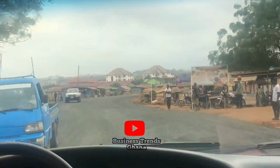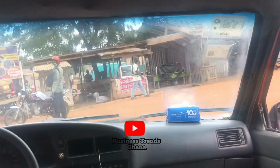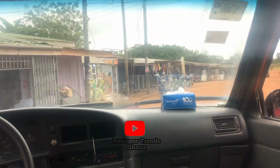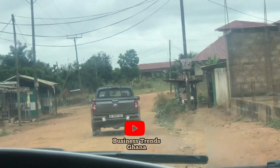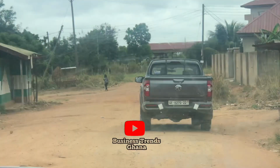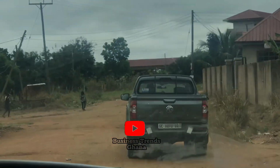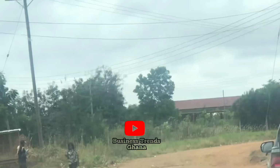So you can see where the white buildings are. You can see these nice white houses. Yeah, so we are branching on our right. Ladies and gentlemen, this is Ofaakor, Jei River, and all these places that we've walked, we were at Ofaakor, and this part is where that takes us to the site.